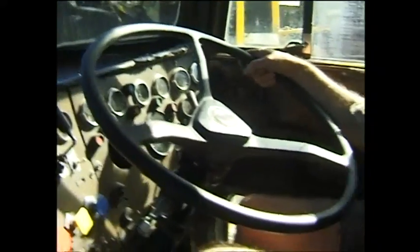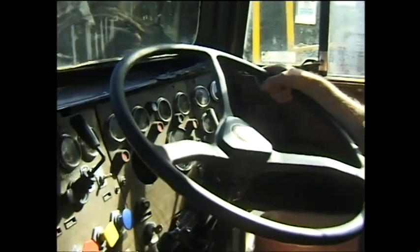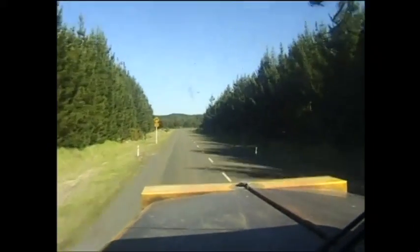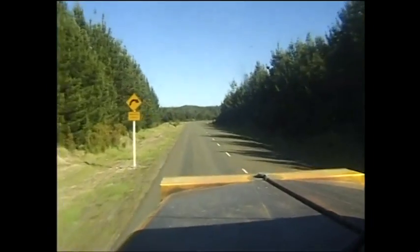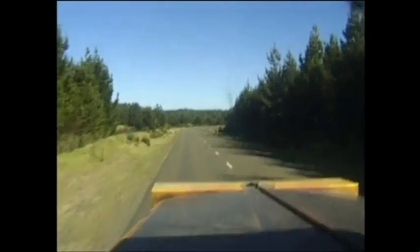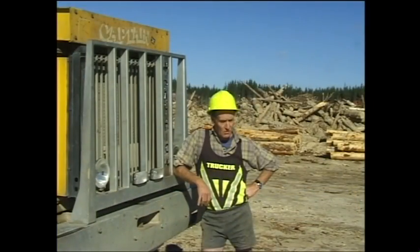While a little long in the tooth, the Pacific is still a sweet truck to drive. It's powered by a 425 horsepower Cat, drives through an 18-speed Road Ranger transmission to Rockwell diffs, running on a 6-rod suspension. The old American iron still seems to be the one to beat out here.